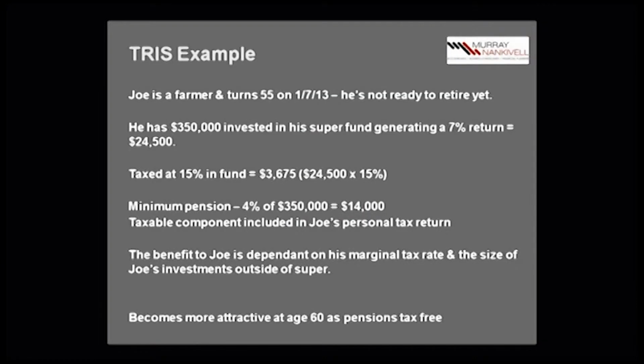Quick little example here of good old Joe the farmer. He's 5 years older than I am, but he still wants to keep farming. He has $350,000 sitting in his super fund. He's lucky enough to be earning 7% at the moment, so he actually has about $24,500 of income there each and every year. That $24,500 of income is currently being taxed at 15%.